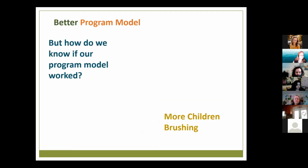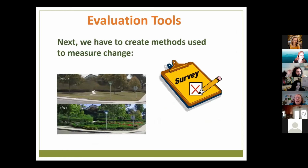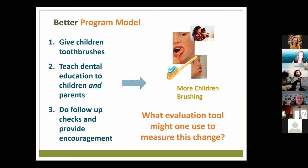Okay, we've got what we think is a better design, but now we've got to figure out if this program design is working. If we do all these things, are we really going to get more children to brush? So we need some way to measure the before and after, or what we're going to do to measure our program design. So what do you think? What should we do? Here's our program design. If we do these 3 things, we'll get to more children brushing. What do you think we should do to measure this?